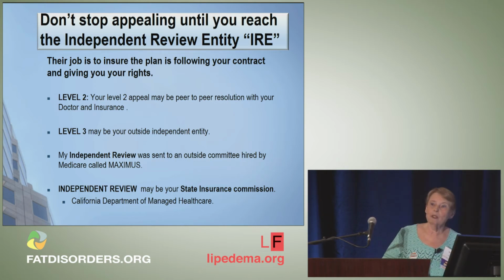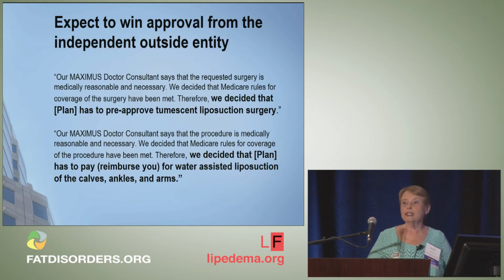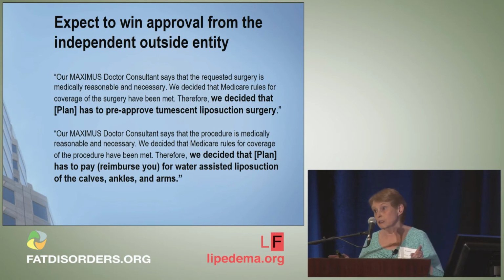And they will probably appeal you, tell them what you want, and for those of you on Medicare, I got the outside independent agency called Maximus to approve medical necessity for liposuction surgery for me, and you can too.